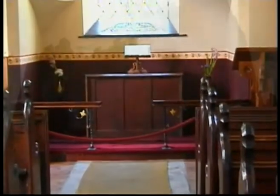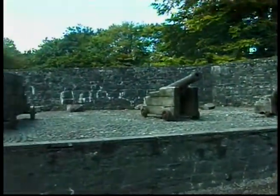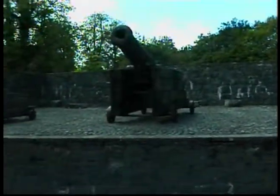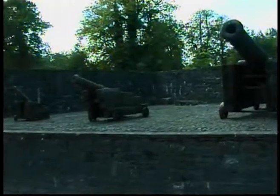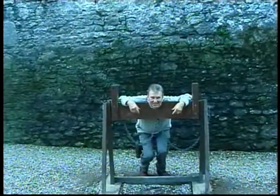Did we see all those things? Yeah, we did. In fact, what we're seeing right now, we are at Bunratty Castle, and what you were just seeing a moment ago was a little church in the Bunratty Folk Park. We'll talk more about that as we get into it. But this is Bunratty Castle, and the castle is a cross between the earlier Norman castles and later Gaelic tower houses.